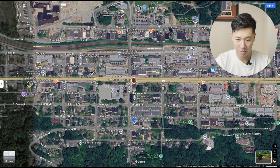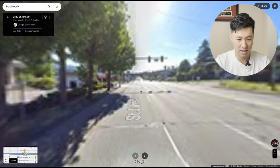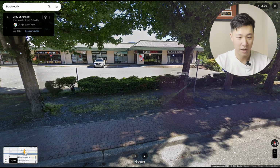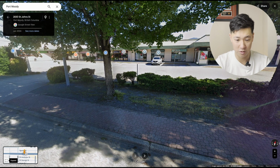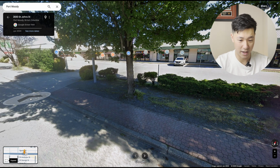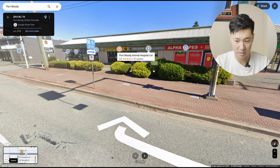Right now, we're going to drop a human onto St. John Street so you can get an idea. This is still the early parts, and as you can see, we have different plazas here on the side. You have different restaurants, there's sushi, there's Korean food down there, and there's also a vet here. As you can see, there's an animal hospital, there's Subway. This is the Korean place I'm talking about.